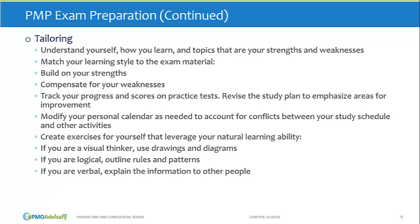Tailoring means adapting the learning techniques and information to your individual strengths and weaknesses. So you want to match your natural learning style to the exam material. That means build on your strengths and compensate for your weaknesses. You want to be able to improve areas of weakness. If you have challenges doing the calculations, spend more time practicing earned value management.